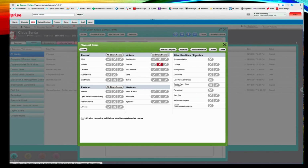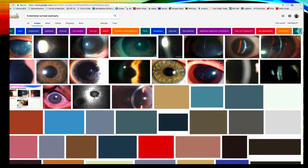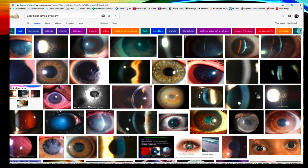We can select cornea, proceed to next, and go over to corneal dystrophy right down in here and select the clinical decision support icon, and we can get plenty of images to review for ourselves to confirm that's what we're looking at or to demonstrate for the patient.